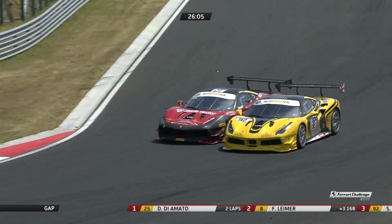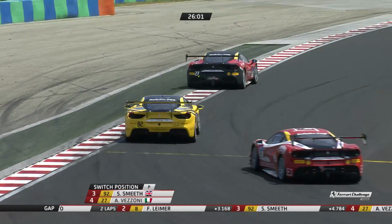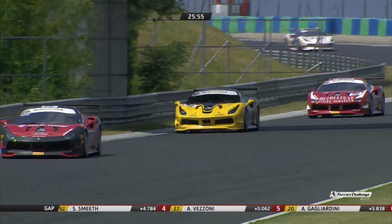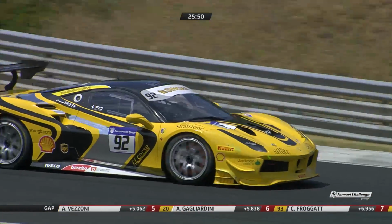Oh, no. Oh, Vezzoni and Smith together there now. Vezzoni had the inside line, didn't he? And Sam went to turn in and suddenly realised that that gap was full of the Alessandro Vezzoni car. So Vezzoni moves up to P3 now and relegates Sam Smith to P4.